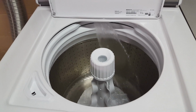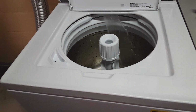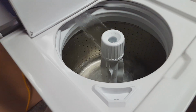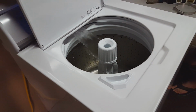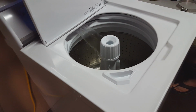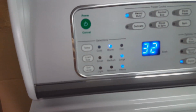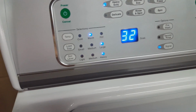So we'll do a whole cycle with nothing in it just to get everything all clean for first use, you know. What the manual said though was even with this filling with the lid open, it wouldn't turn on. So it's good we bypassed that. And let's see, Harley has it on heavy wash, large load, warm, and it's only going to take 32 minutes.